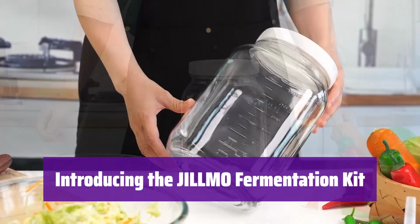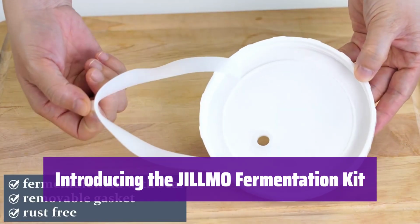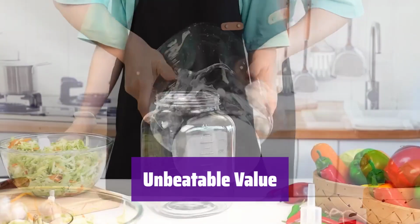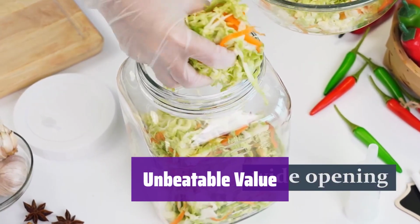Number 2. JILLMO Fermentation Kit. This kit has everything you need to start fermenting your favorite foods. It includes 2 jars, weights, airlocks, and more. Get 2 complete fermentation sets for the price of 1. You'll receive all the necessary components to begin fermenting right away.